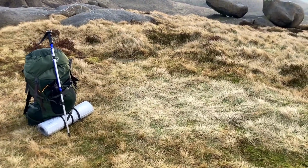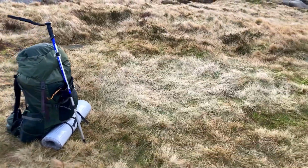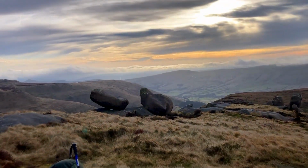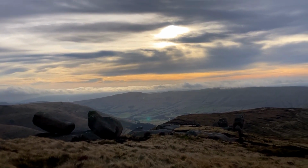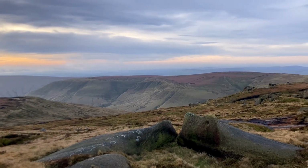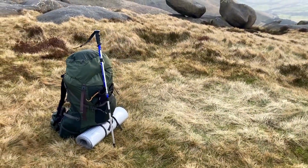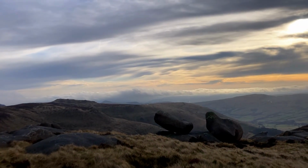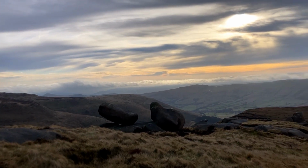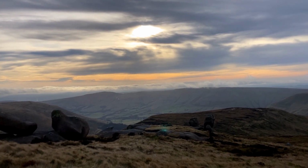So that's where I was pitched last night, and as you can see, there's no trace. It's all neat and tidy, so no one would know I'd been there. Right, this wind has picked up, so time to make my way down and get warm again. It's been another cold camp, but a brilliant one. So off we go.